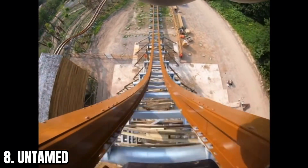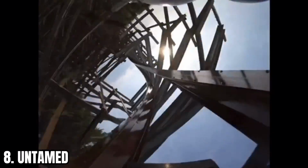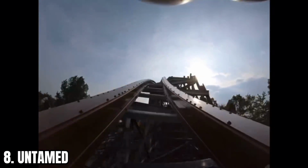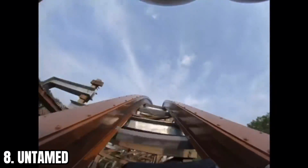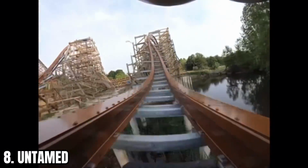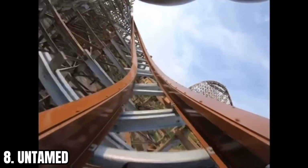Coming in at number 8 is a roller coaster that I feel has a super underrated color scheme, and that is Untamed at Walibi Holland. This roller coaster sports a rustic brown color scheme, and I think that this color scheme is very, very nice. I don't know why I like this color so much, but I do. And I think it really fits with the name Untamed. I think this color is super nice looking and fits the ride super well, which is why it ranks so high on this list.